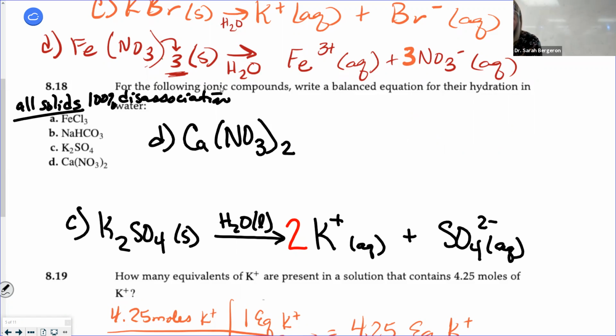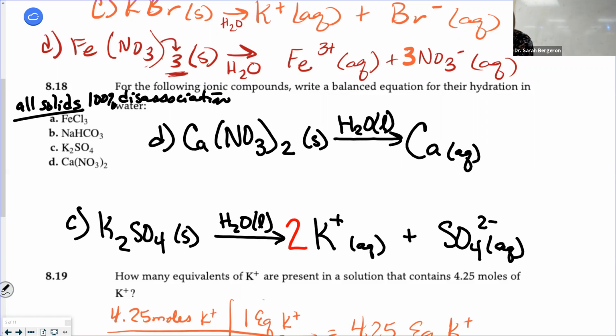Ca(NO3)2. It's a solid. We're putting it in water. What's it going to disassociate into? Ca, and that is aqueous, plus NO3, and that is aqueous. What are my charges? Calcium, I can look on the periodic table, is a 2+. NO3, I can go to my polyatomic ion table, and I get a charge of what? -1. Am I balanced? No. What do I do? I put a 2 in front of the NO3.